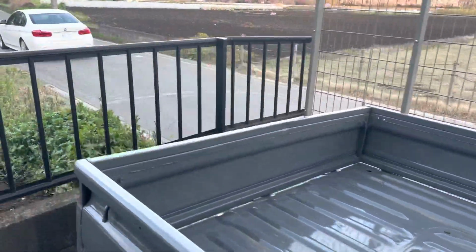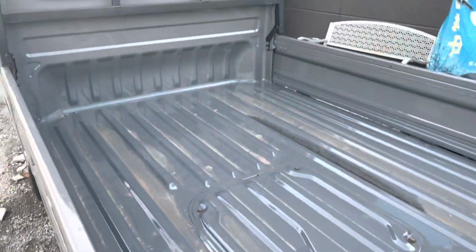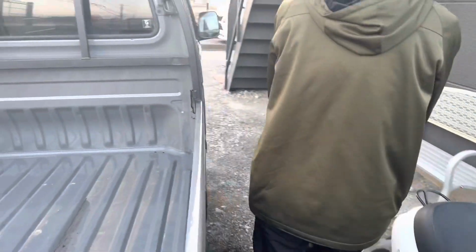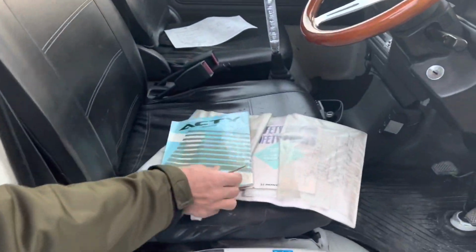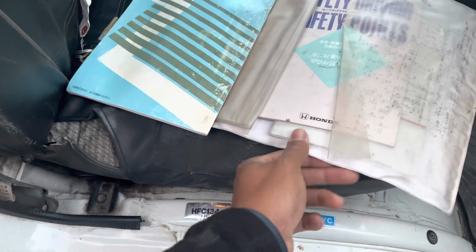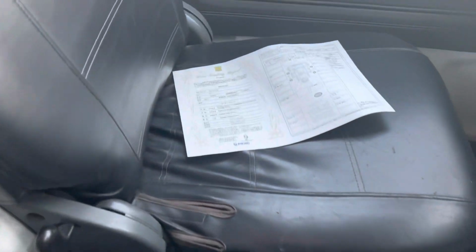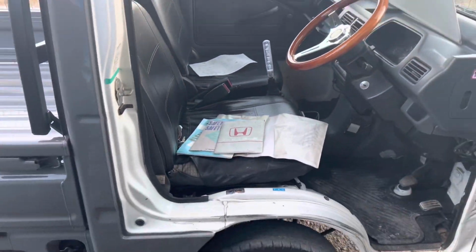Wow. Battery cover? Oh, yeah. This thing looks dope. Yeah. Very cool. I like it. It's even got the original key, service manual, and other little booklets from the factory, which is pretty dope, I think. Yeah, that's a good one. I like it. I like it a lot.